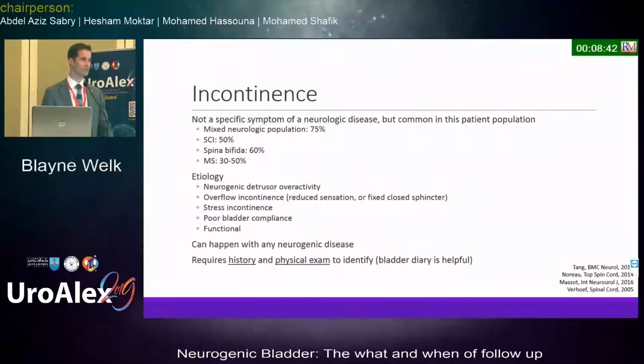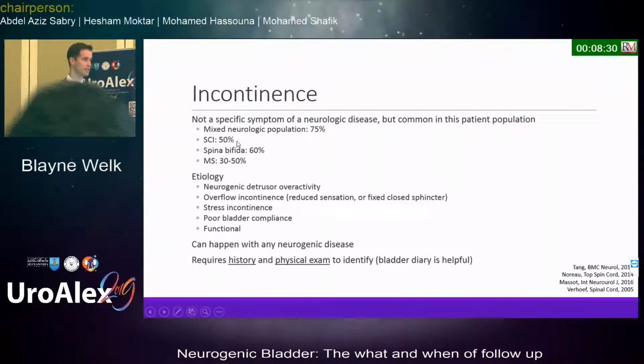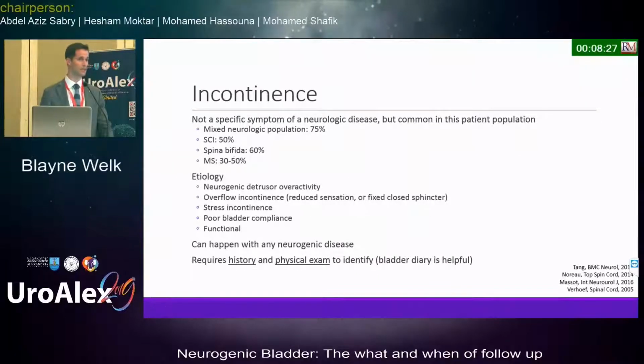So what about incontinence? Incontinence is common in the general population, and it's particularly common in people with neurogenic bladder. If we look at the three main populations here, you can see it ranges from about 30 to 60% depending on the patient population. It's a very common complaint. While this can be a quality of life issue for some people, it can also cause serious complications for others.